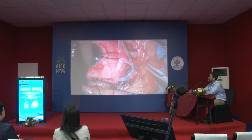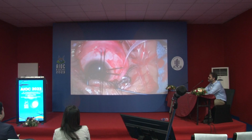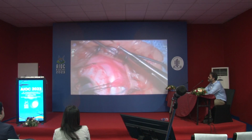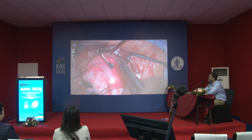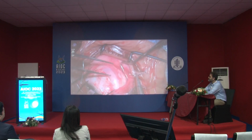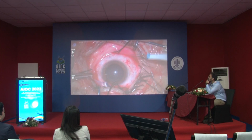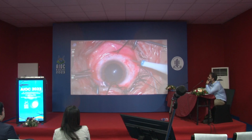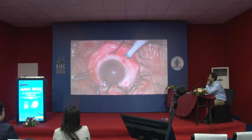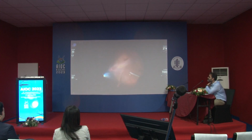anesthesia. The recti were bridled and a 240 band was passed 360 degrees. We also applied a 277 tire in the inferotemporal quadrant to support the peripheral retina. Following the application of scleral buckle, standard 25 gauge pars plana vitrectomy was initiated. The retina was inspected and core vitrectomy was performed.